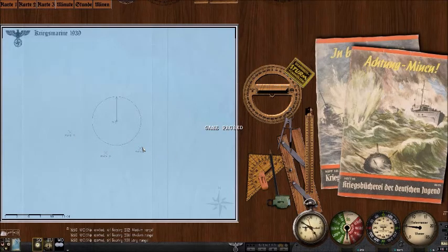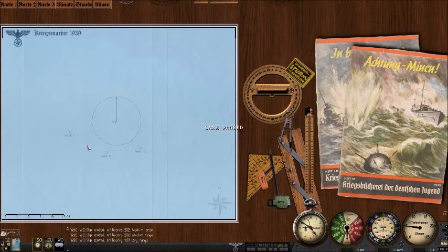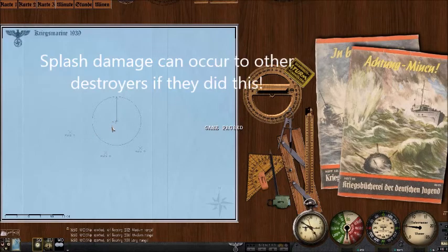What is going on with these escorts? Well, one escort, let's just say this guy, is going to do the ASDIC. He's going to send the pings down into the water. He's going to paint the picture for the other two escorts. Now, the thing is, and this is modeled pretty correctly, only one escort can charge you at a time. They may make separate runs, but you're not going to see them go at the same time and hit each other. They're not going to bounce into each other's hulls. So one will go and then the other, while this guy sits there listening to you.